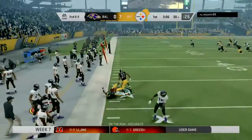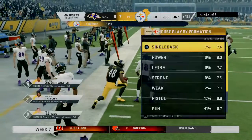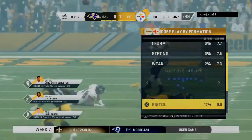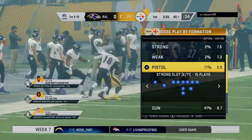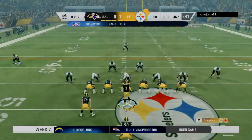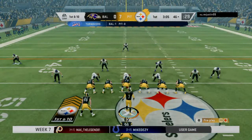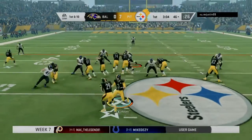Into heavy traffic, and it's intercepted. Picked off by Bud Dupree. And they take over. They'll set up shop at the 46-yard line. And Brandon, the passing game for both of these teams is going to be affected as the game goes along. It's not looking like the rain's going to let up anytime soon. So that might mean a few more wobbly passes and wide receiver slips.